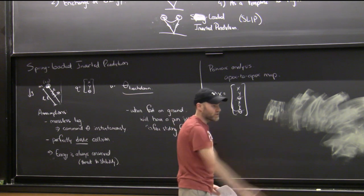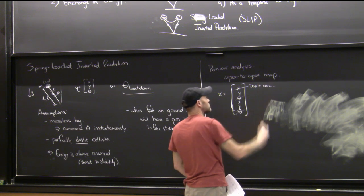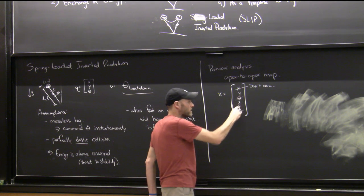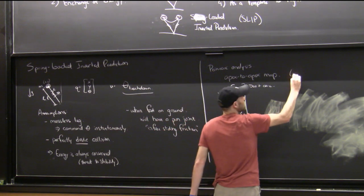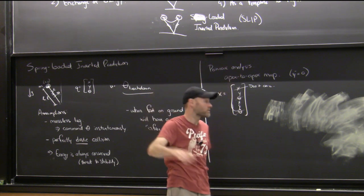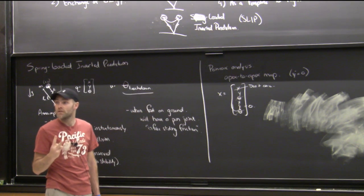I'm going to forget about where I am in space. I can ignore this; these are don't care for now. So what I really want to understand is the stability in y, x dot, and y dot. The apex is defined as when y dot equals 0. That's when I'm at the top and about to go back down. So this one equals 0. That gives me now two variables that I potentially have to reason about.